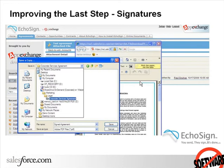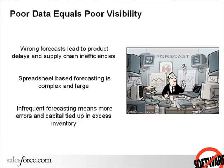EchoSign for Salesforce delivers seamlessly integrated on-demand contract management for sell-side contracts, allowing Salesforce users to send a contract directly from a Salesforce account and track the real-time status of all contracts. In addition, users can create a dashboard to measure the % of agreements closed, contract close times, unsigned agreements, and agreements by sender. As mentioned before, visibility to pipeline information and reliability of forecasts is another challenge in any organization.